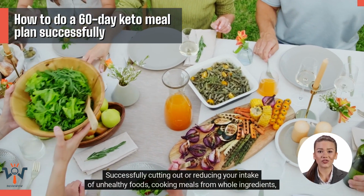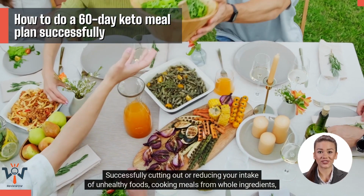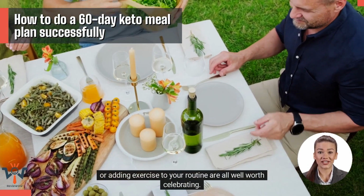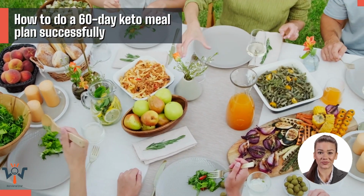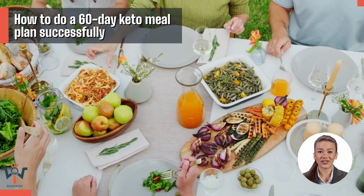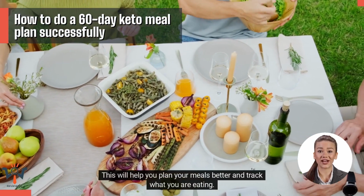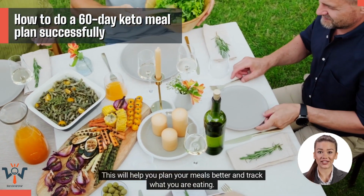Successfully cutting out or reducing your intake of unhealthy foods, cooking meals from whole ingredients, or adding exercise to your routine are all well worth celebrating. Set your macros. Have an idea of what your macro amounts are. This will help you plan your meals better and track what you're eating.